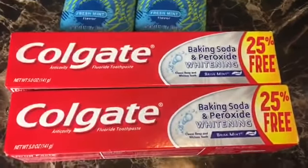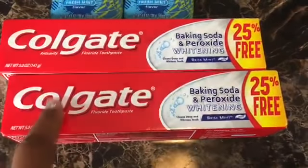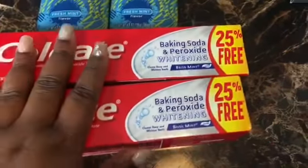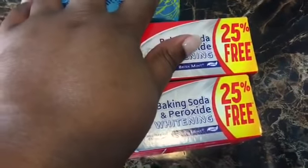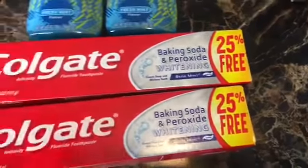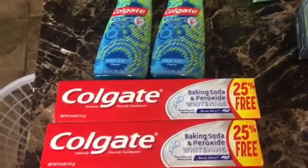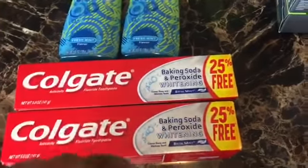So this week I had a 50-cent off coupon. It did not scan. Oh, I take that back. Two coupons scanned. The other two didn't scan for these right here. I don't know how it went, but two scanned and two didn't. I used four coupons. Only two of them scanned, 50 cents off. So that makes these 50 cents a piece.